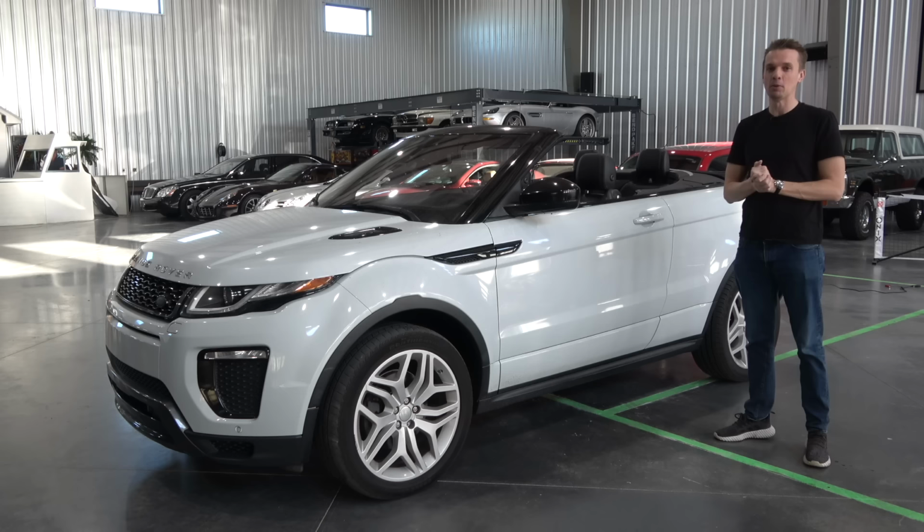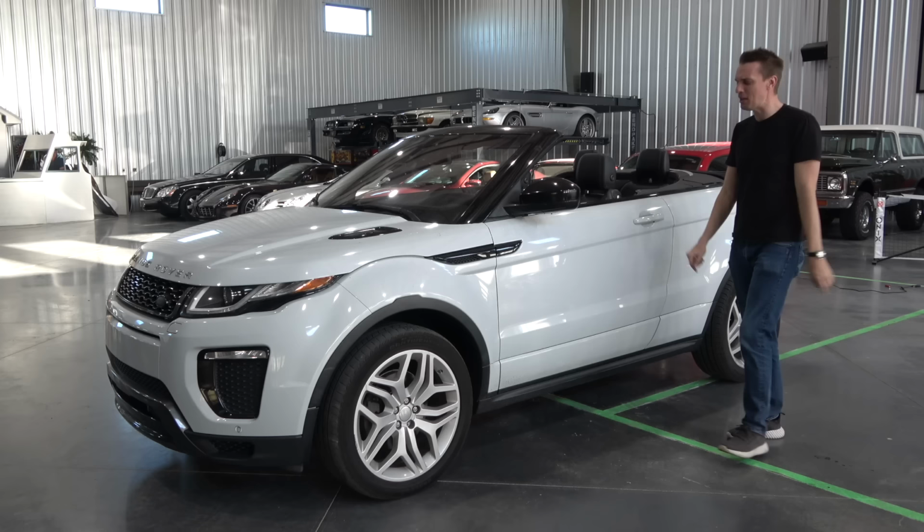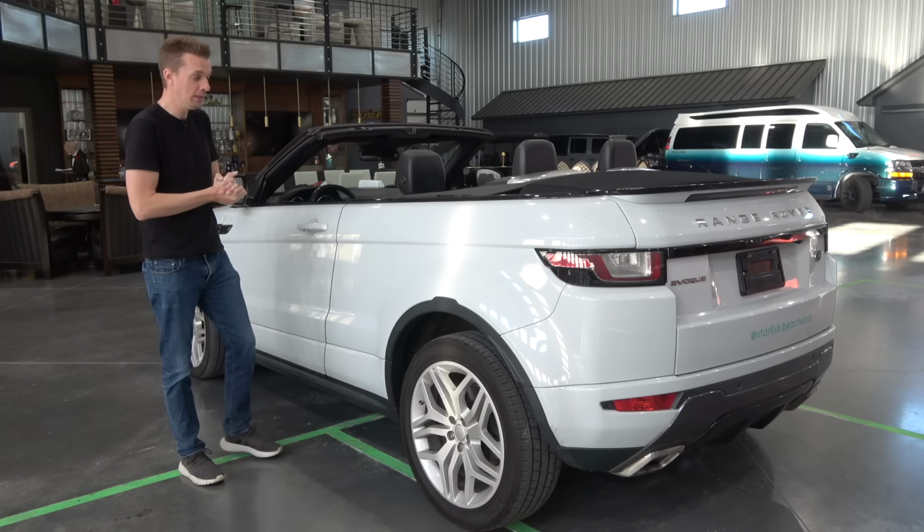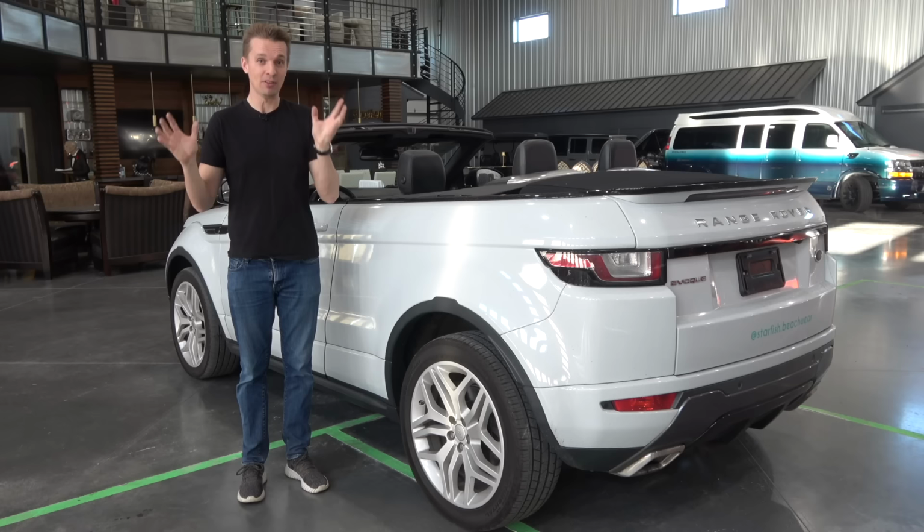And I bought this one for very cheap. It was the cheapest in the USA for a little over $20,000. Now that might sound like a lot, but like I said, despite its basic Ford underpinnings, this was a very expensive vehicle new, but five-door Evoques, the normal four-door ones, do sell really cheaply. In the low teens, it's very easy to find one, but not the convertibles.